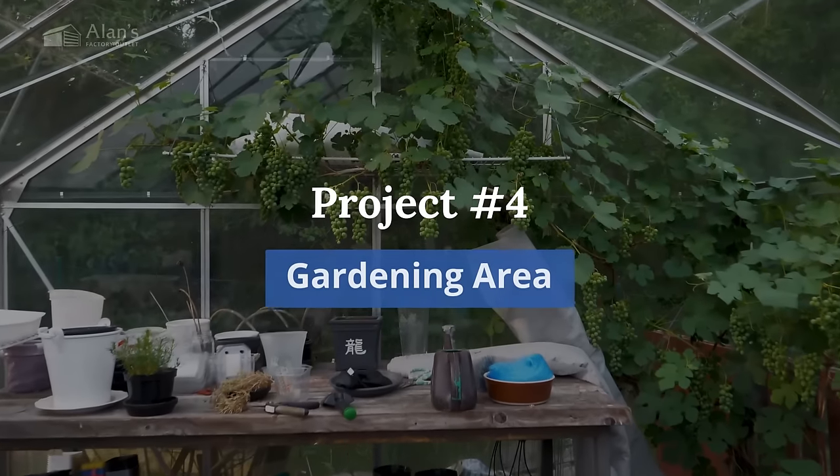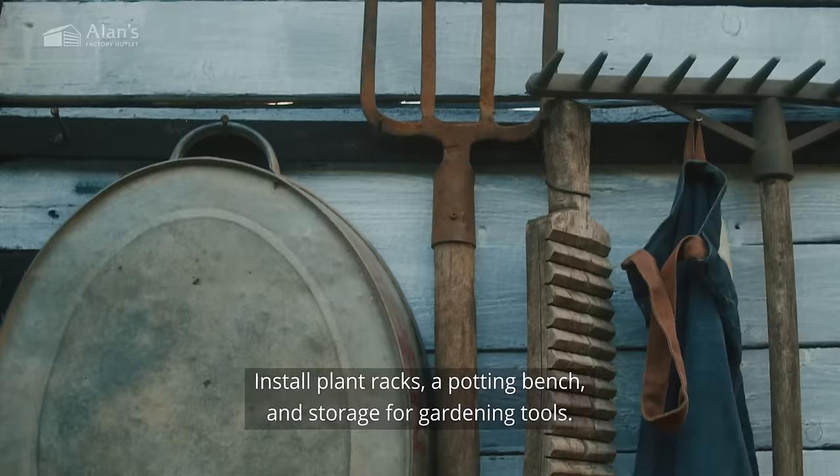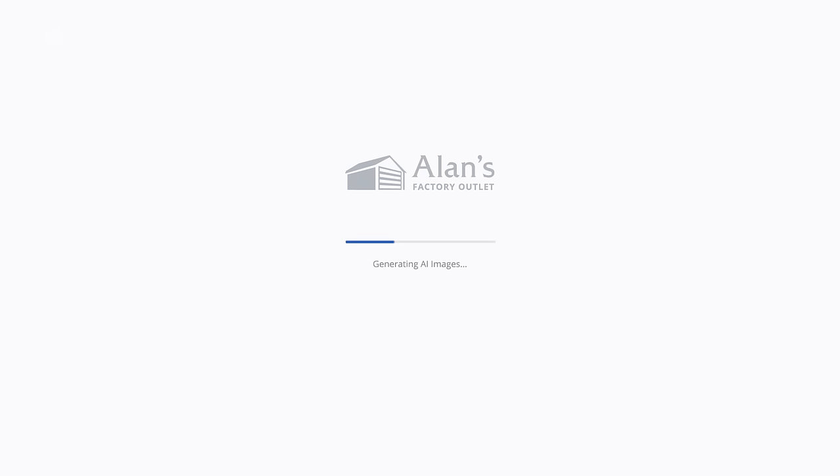Project number 4, gardening area. Install plant racks, a potting bench, and storage for gardening tools. It's great for green thumbs. Let's imagine how this might appear once it's brought to life.